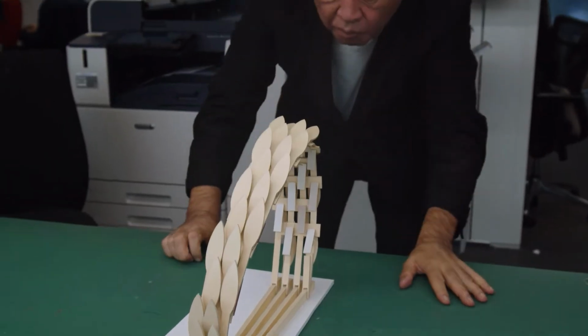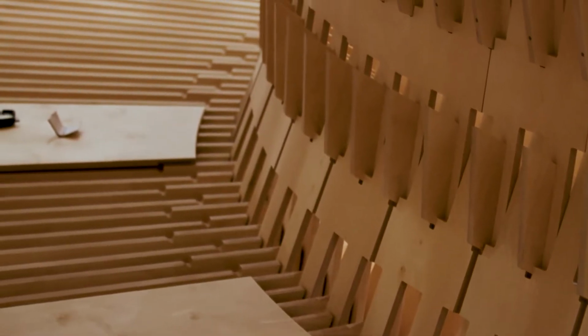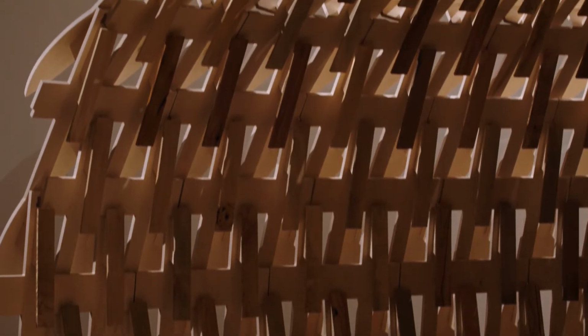In the design of this pavilion, small wooden pieces are assembled like a three-dimensional puzzle to form a structural arch. This approach is inspired by the Japanese carpentry tradition of using smaller elements relying on joinery to achieve larger spans.